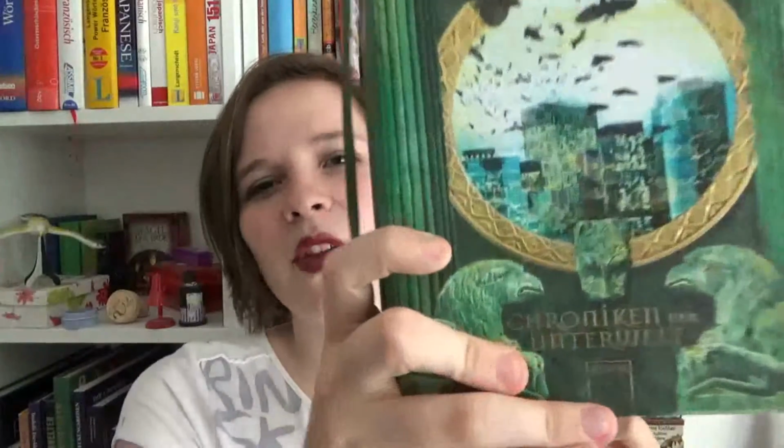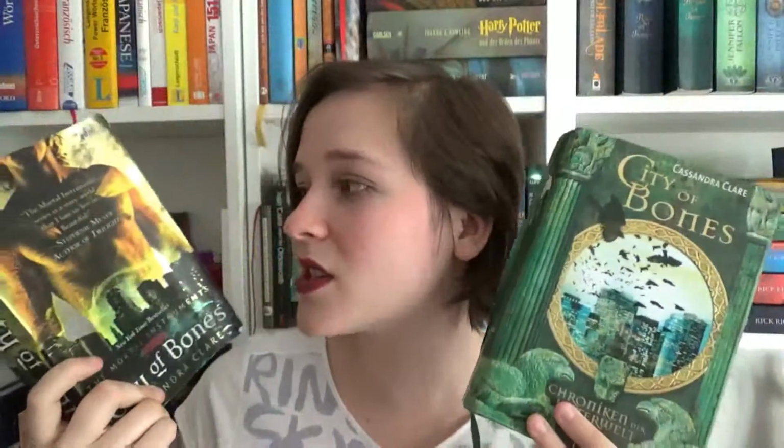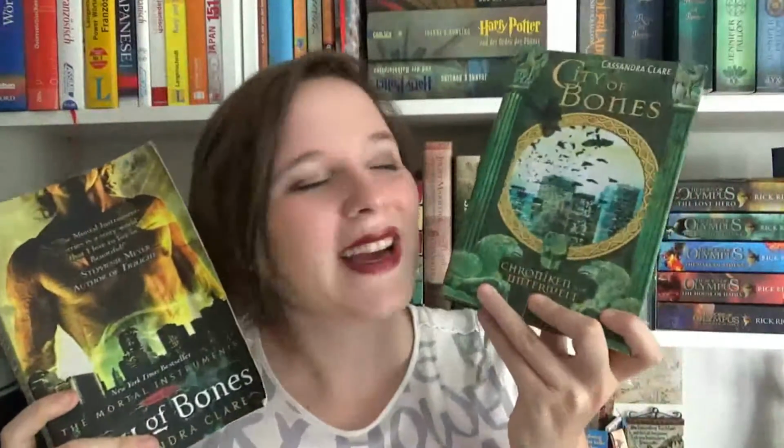And then I have here the German cover. I'm not too much of a fan of this cover either, but if I'm just looking at the covers and ignore the nostalgia with this book, I would say I like this cover a bit more. I think it fits the story more. I just also feel that I would rather pick up this book than this book if I were at a bookstore.